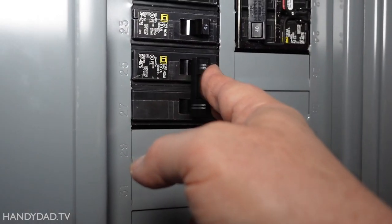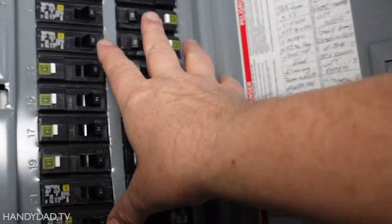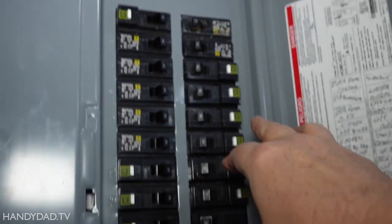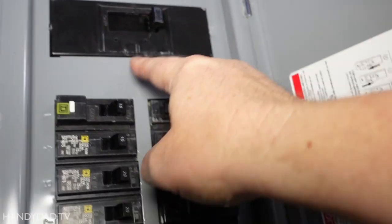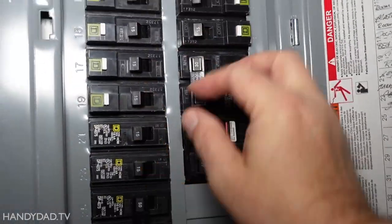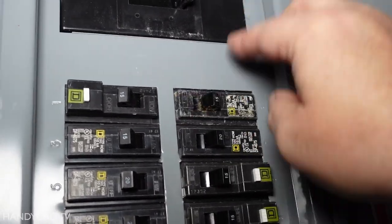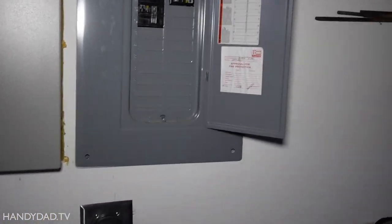So I'm going to turn that off. Now you can see the Tesla logo is off. But I want to turn off the whole power in the house. I want the panel to be dead before I open it up. So to do that, I'm going to shut off the main breaker. And before I do that, I like to turn off each one of the branch circuits. That just makes sure that nothing is on. And then I flip that. And now the house is dead. And now I can open the panel.